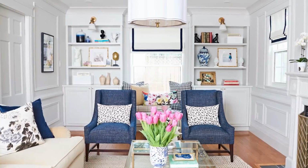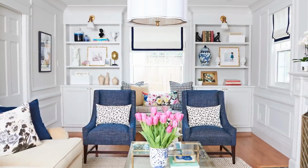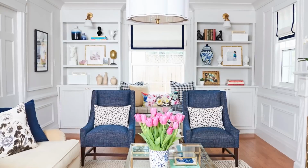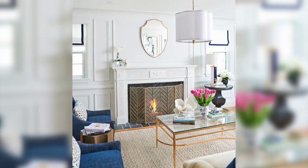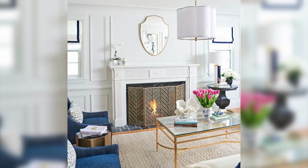The first style is traditional, and here's an example of a beautiful traditional living room by my friend Jen at Rambling Renovators. For this style, look for neutral colors like beige and white, intricate details like tufting and carving, symmetry, patterns like florals and damask, porcelain accessories, landscape art, and brass accents.